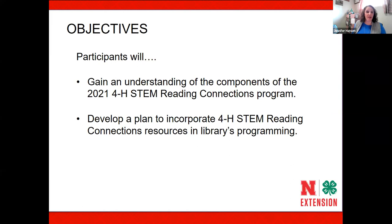Excellent. We're seeing a lot of cameras come back on. That makes me excited. Next question. Have you ever utilized any of our 4-H STEM Reading Connections resources? If the answer is yes, leave your cameras on. If it's no, flip them off for me, please. Excellent. I have to scroll because I can see the slides and I wanted to see faces. Okay, final question. If you utilized our 2020 Imagine Your Story resources, which included the pre-recorded sessions, leave your camera on. If not, flip it off. Okay, a couple. Perfect. Now you can do what you will with your cameras. It is now your choice.